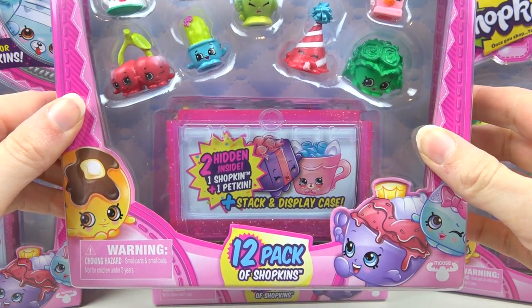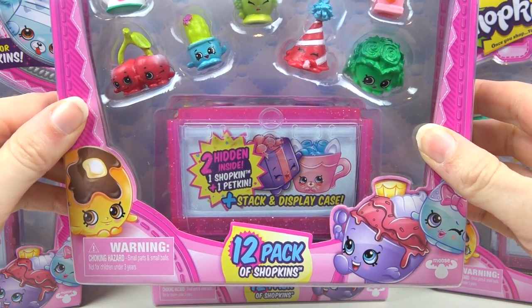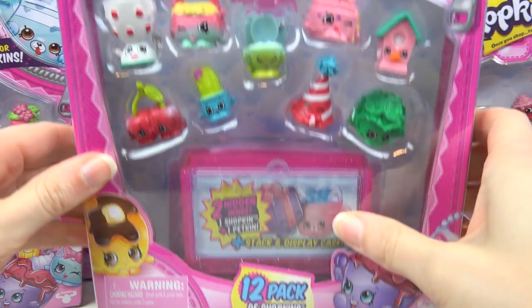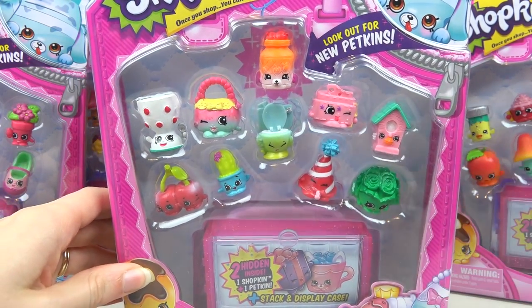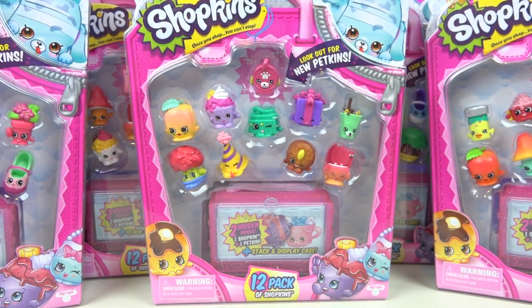There's two hidden Shopkins inside, one Shopkin and what, Petkin? So all the Shopkins have pets now. Oh, let's open one. Here we go. You guys, I just opened my first Season 4 12 pack and it's amazing.